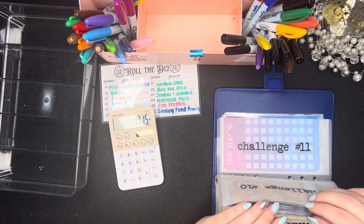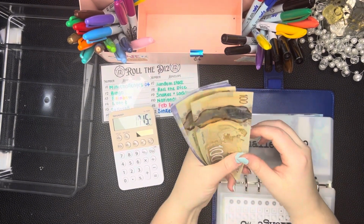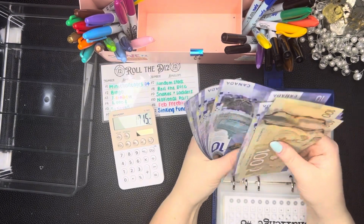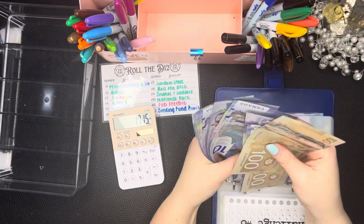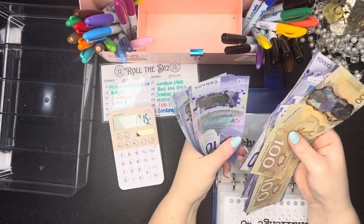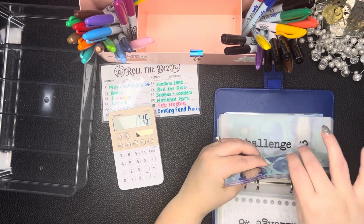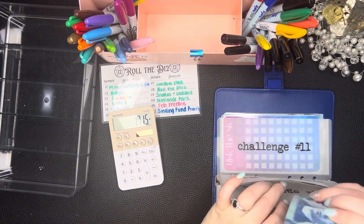And then Snakes and Ladders, I bet y'all are excited to see what is actually in here. We have 100, 200, 300, 310, 20, 30, 40, 50, 60, 70, 80, 90, 400, 410, 20, 30, 40, 50, 60, 70, 80, 90, 500, 10, 20, 30, 40, 45, and 50. 550. That is insane.